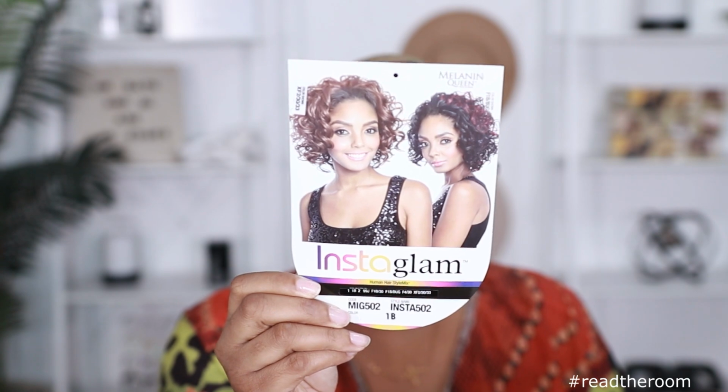Okay, so I'm gonna go ahead and cut off my card really quick. This is the InstaGlam502. Is that an airplane? Wait a minute. Got my military days coming in. Style name is Insta502. This is what the card looks like. I got her in the color 1B. She looks a little dated on the card, but we're gonna try to get her together as best as possible. So let me take off these straps in the back.